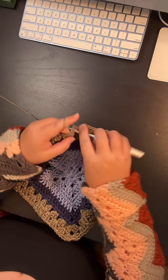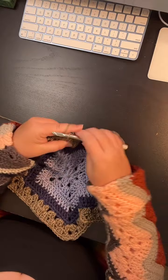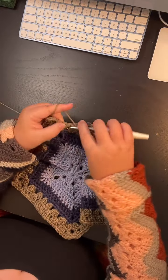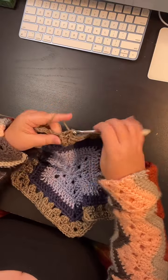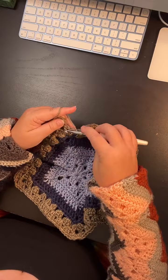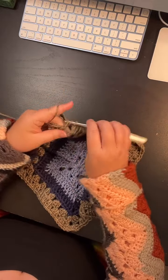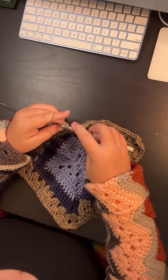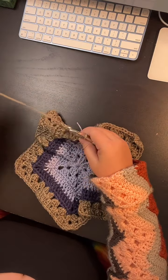Eastern time. I'm almost at the end of this row and I'll look it up so I know for sure. I think I might have time on the live to do one more round. So, oh, what am I doing?